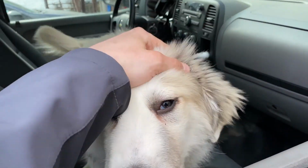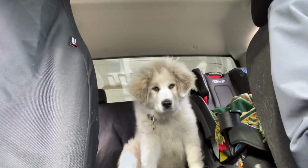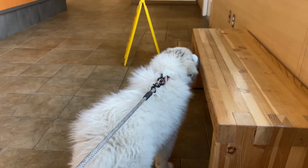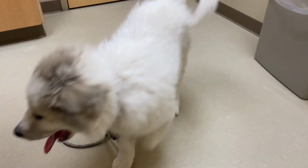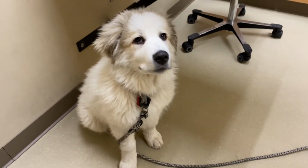Tuck and I headed out to the vet for his final checkup and dewormer. Even though it was only about 45 degrees out, we blasted air conditioning the whole way there. Tuck met some very nice people and had a little bit of an accident because he got really excited. Once we got into the room, Tuck was worried about a very loud cat in the lobby, but he was a perfect gentleman with the vet.